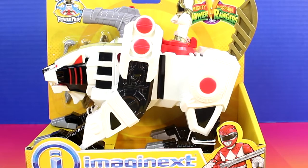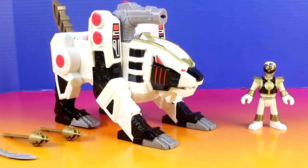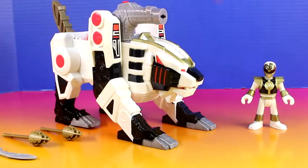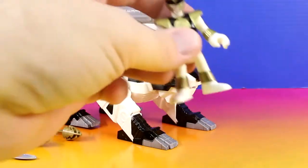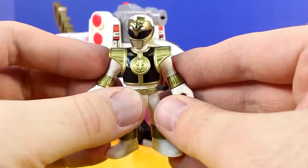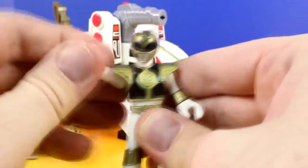Hey everyone, and welcome back to Just for Fun 290. Today we'll be checking out the Imaginext White Ranger and Tiger Zord. Here's everything out of the package. We have some weapons, the Tiger Zord, and the White Ranger. Let's check out the White Ranger first. Out of all the Imaginext Power Rangers, this one might be my favorite. I really like all the detail and design on him.